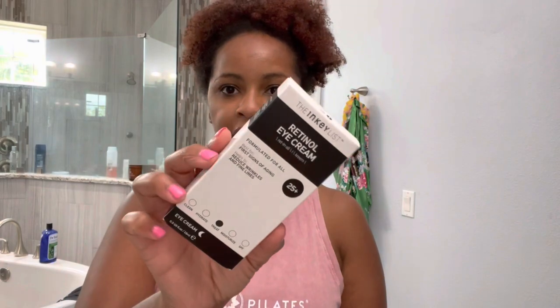And then in addition to that, I got their retinol eye cream as well, which I'm really excited about because I've been noticing lately that I'm getting some wrinkles around here. I'm getting older, guys, and I'm not scared of aging, but it kind of made me feel some kind of way when I saw my wrinkles there the other day. I didn't like it, but anyway.